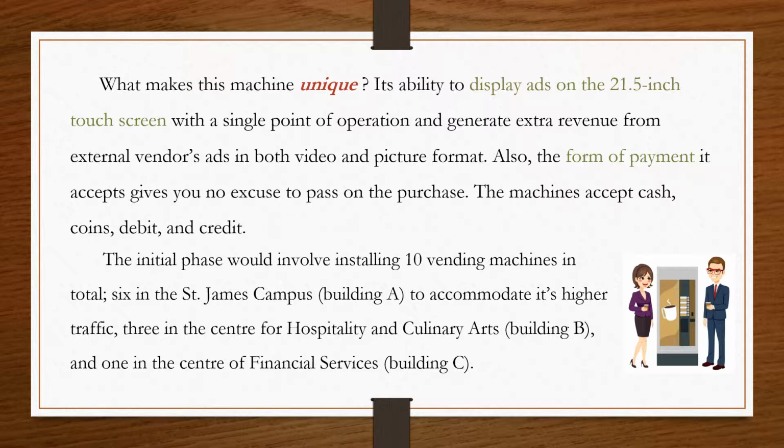What makes this machine unique? Its ability to display ads on the 21.5-inch touchscreen with single point of operation and generate extra revenue from external vendors' ads in both video and picture format. Also, the form of payment it accepts gives you no excuse to pass on the purchase. The machines accept cash, coin, debit, and credit.